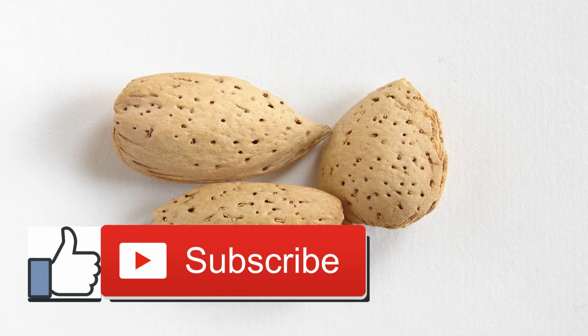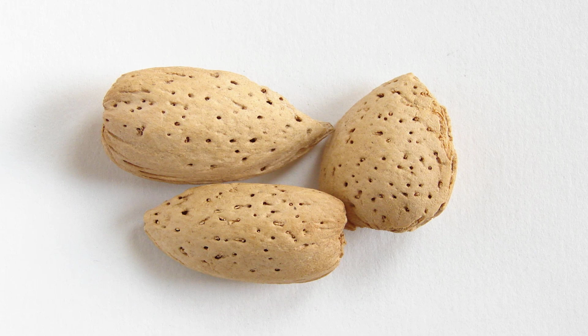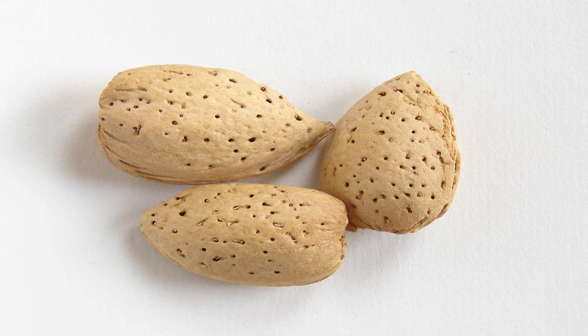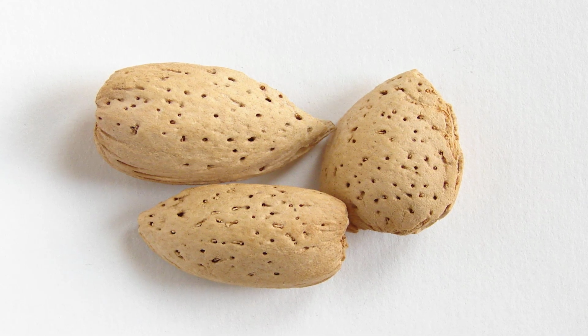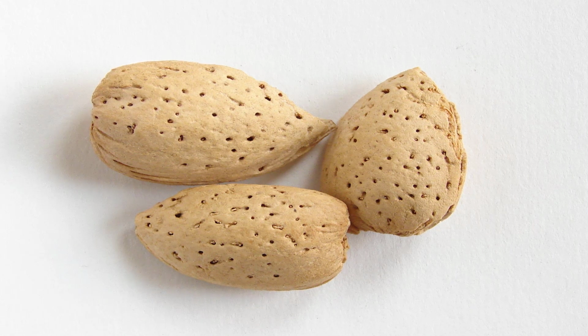There are 80 calories in 12 almonds, which can be burned by, for a body weight of 150 pounds, running for 5 minutes at 8 miles per hour, playing table tennis for 18 minutes, doing vigorous sit-ups for 9 minutes, dancing for 16 minutes.